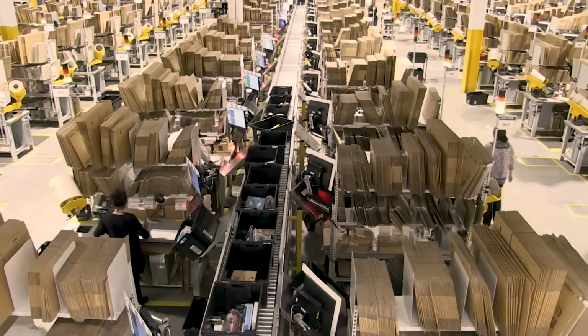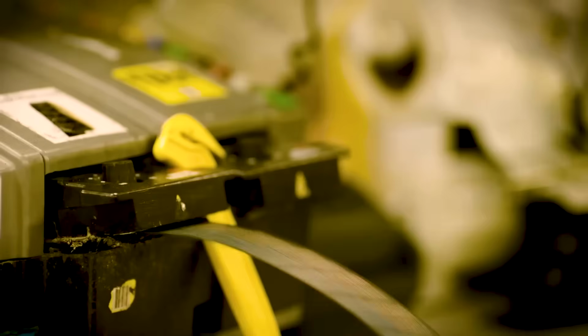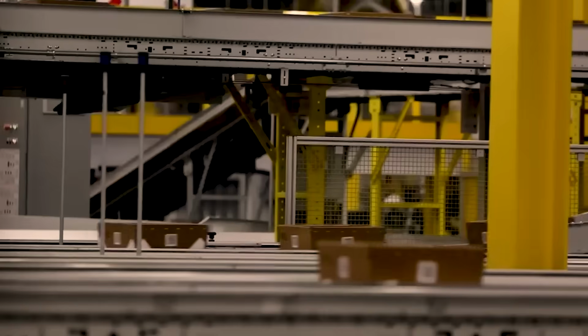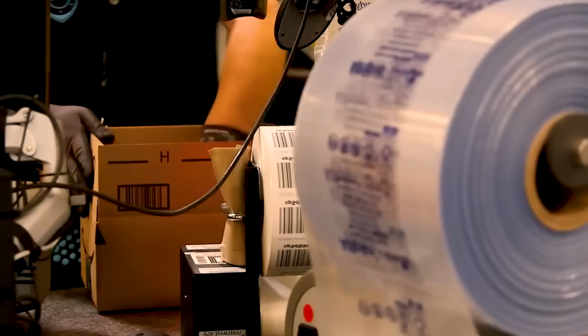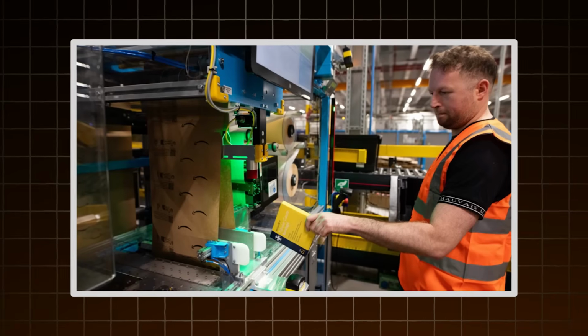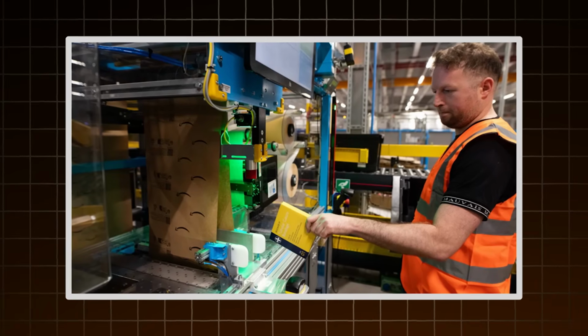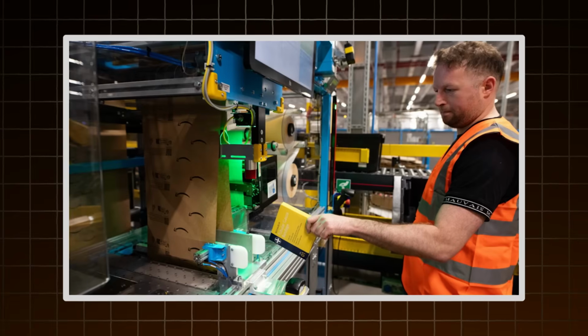At this point, it becomes more than just a product. It's an in-transit promise. The conveyor whisks the item to a packing station where another layer of automation takes over. Sophisticated scanners measure the item's dimensions and calculate the ideal box size in real time. Amazon has thousands of box templates, and the system selects the one that fits with no wasted space. This reduces shipping costs, saves cardboard, and protects the product better in transit.